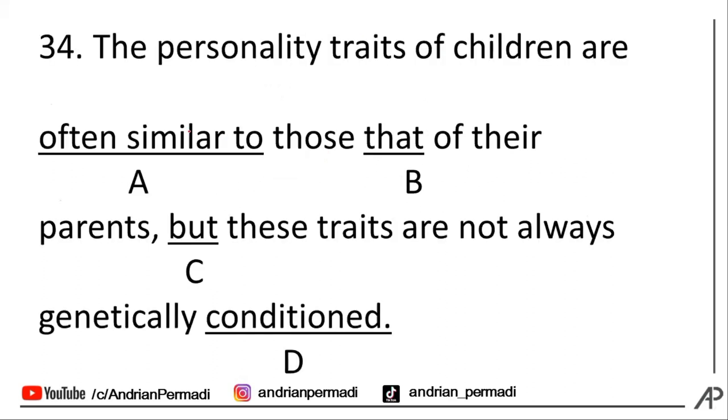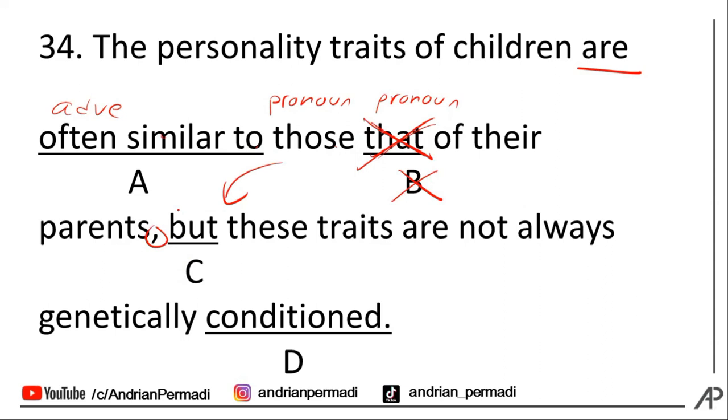Let's go to number 34. Are often similar to, that's correct. We have the be and adverb and also similar to, that's the correct form. To those that, now in this case, we have two pronouns. The first pronoun is those, and the second pronoun is that. Now, this cannot happen because we cannot put pronouns next to each other. Therefore, the answer is B. We don't need that here, right? We only need those. But it's correct because this is a coordinate connector that can only be put in the middle of the sentence after a comma. Are not always genetically conditioned, that's correct. Conditioned is the past participle because the sentence is in passive form.